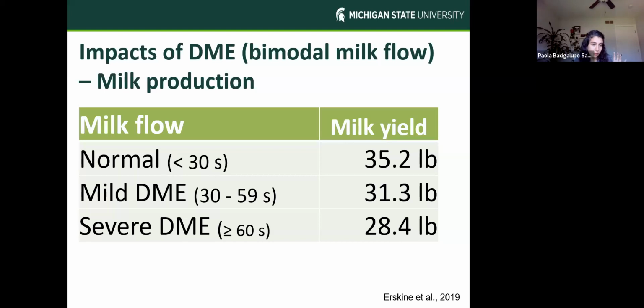Cows with normal milk flow, or milk letdown time, when the letdown was before 30 seconds after unit attachment. And then mild delayed milk ejection, if the letdown time was between 30 and 59 seconds after unit attachment. And lastly, severe delayed milk ejection, where the letdown was after 60 seconds after unit attachment.